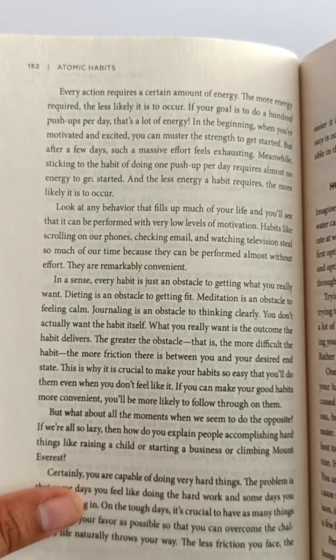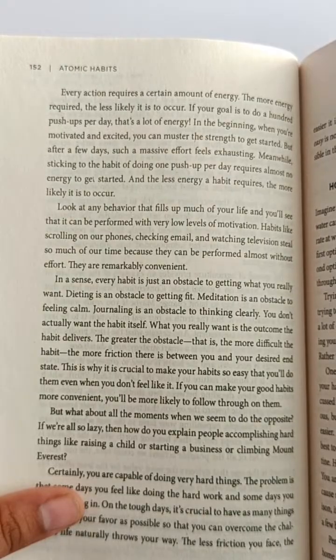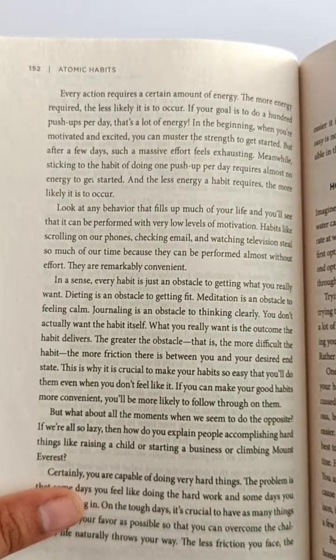In a sense, every habit is just an obstacle to getting what you really want. Dieting is an obstacle to getting fit. Meditation is an obstacle to feeling calm. Journaling is an obstacle to thinking clearly. You don't actually want the habit itself. What you really want is the outcome the habit delivers.